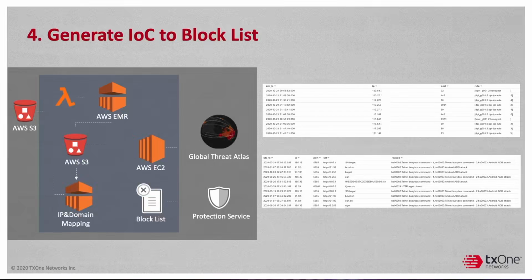In the end of this process, we will update the final block list to S3 to interface with related production protection service. At the same time, we will visualize the attack on our global threat map.